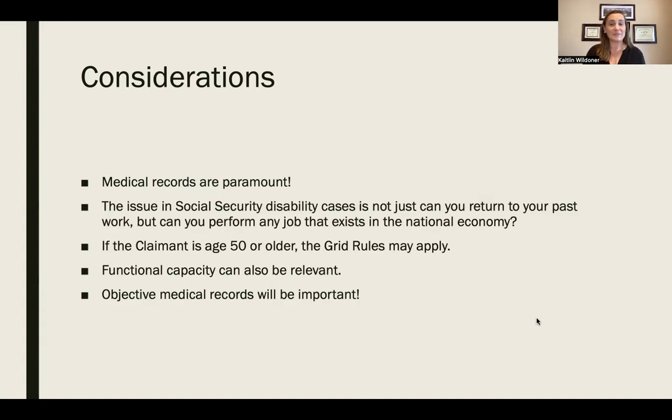I love nurses. My husband's in the medical field. We know how important nurses are. Nurses are highly trained, highly skilled individuals. Unfortunately, if you are in your 40s and a former nurse and you cannot go back to your past work, Social Security is going to look at, is there any other work you can do? Even once you hit 50, 55 with nurses, because you're highly skilled and highly trained, there are often transferable skills to other work. So nurses, you kind of get the short end of the stick with Social Security claims.